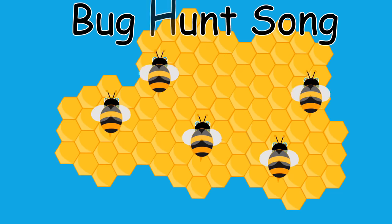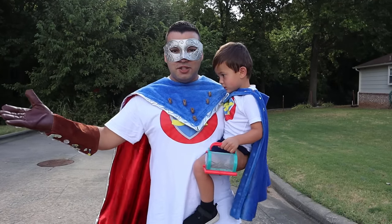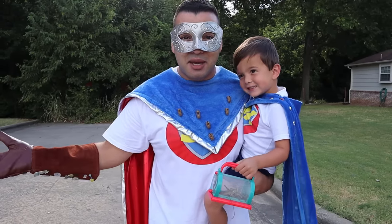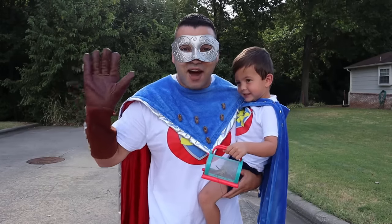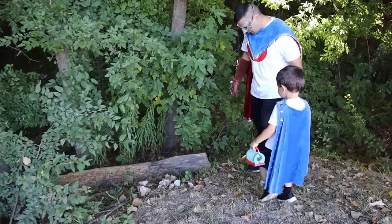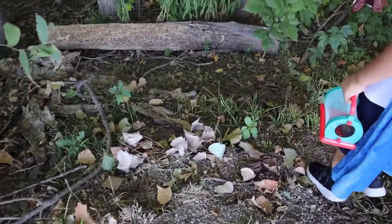We love bug hunts! Yay! Supers, do you see any bugs? Right there. Oh, there's cicada shells on me. Whoa! Let's keep finding more bugs. What's under this branch? Let's take a look. Ready? Super kick. Whoa.